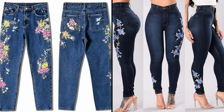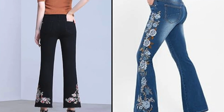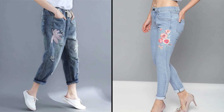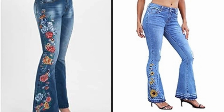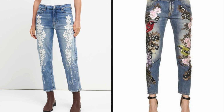What distinguishes embroidered jeans is their ability to transcend boundaries, whether it be cultural, stylistic, or temporal. From intricate motifs inspired by age-old traditions to bold, avant-garde designs that push the boundaries of creativity, the embroidery on these jeans serves as a canvas for artistic expression. Each stitch is imbued with meaning, reflecting the unique vision of the artisan and the story they seek to convey.